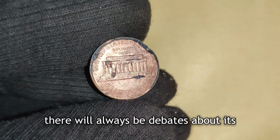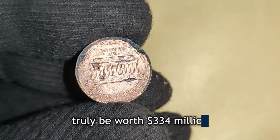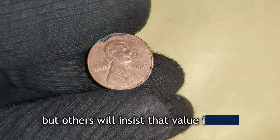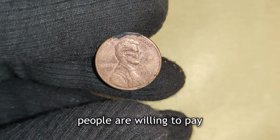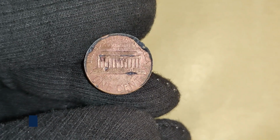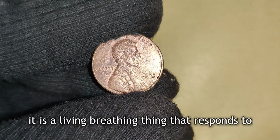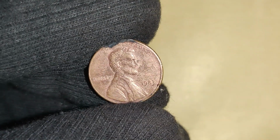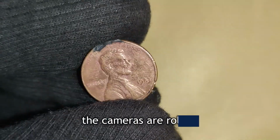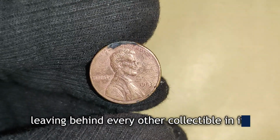There will always be debates about its ultimate worth. Some will argue that no coin could ever truly be worth $334 million, that such valuations are more myth than reality. But others will insist that value is what people are willing to pay, and if billionaires are willing to compete for ownership, then any number is possible. And history supports that argument, because value is not fixed, it is a living, breathing thing that responds to culture, to passion, to competition. One day, when the right coin surfaces at the right time, when the right buyers are in the room and the cameras are rolling, the 1983 penny may indeed shatter all previous records, leaving behind every other collectible in its shadow.